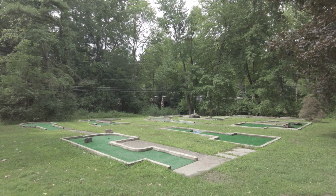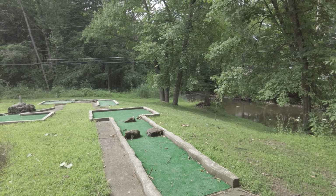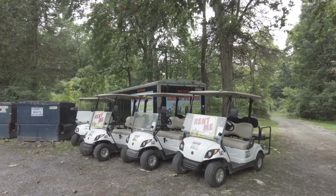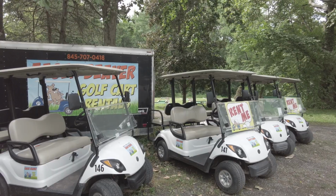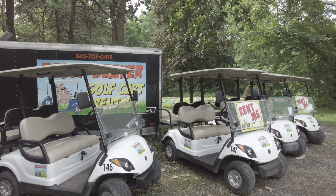Your miniature golf is located at the front of the campground. You can get your golf clubs and balls right at the office. And it is a tiny little place where you can just enjoy a quick round of miniature golf. Eager Beaver golf cart rentals are here just for you. Right at the front of the RV camp, you can come and rent a golf cart and never have to touch foot on solid ground if you want.